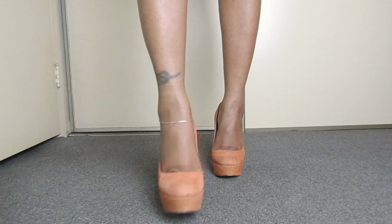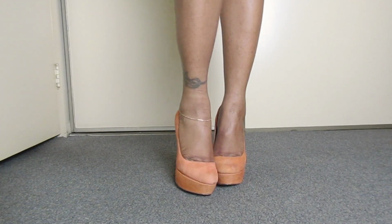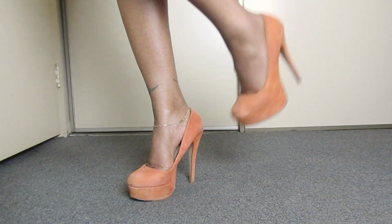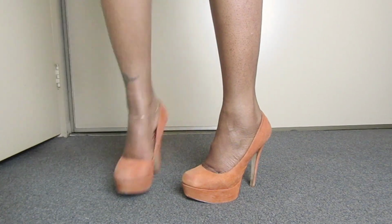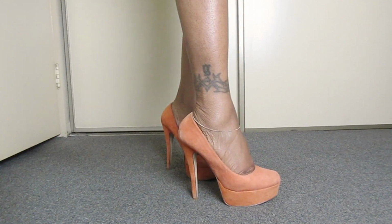These are from Aldo. I had the hot pink version, but one of my cousins came from America and she loved them. And at this time, her feet are bigger now, but we had the same size feet. So I gave her the hot pink ones because I got them on sale. I think I paid like 60 for each. So 120 was the full price.